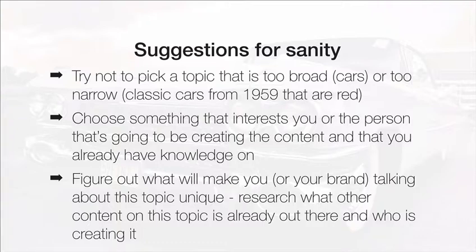So you may want to do something that would allow you to do a segment or one episode or a specific post on classic cars from 1959 that are red, but that can't be something that you necessarily talk about day in and day out or all week, every week for years at a time.